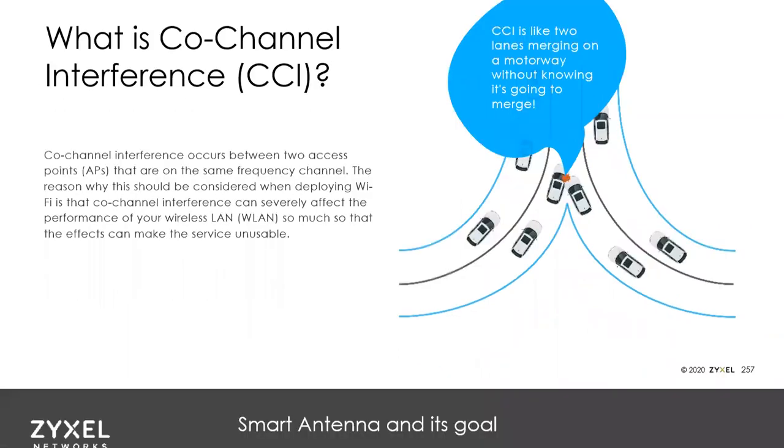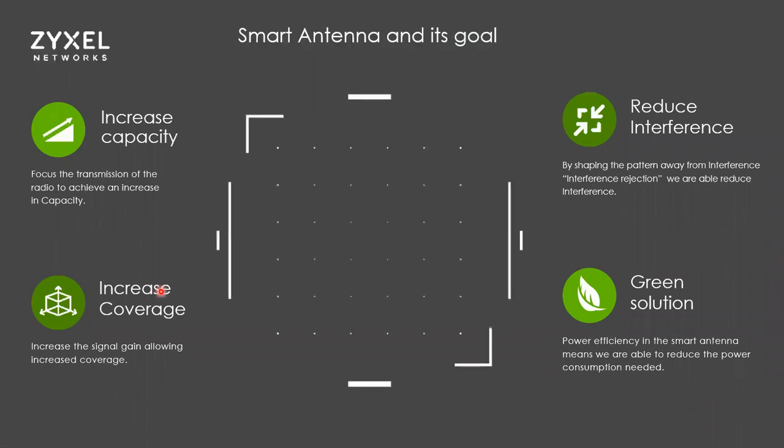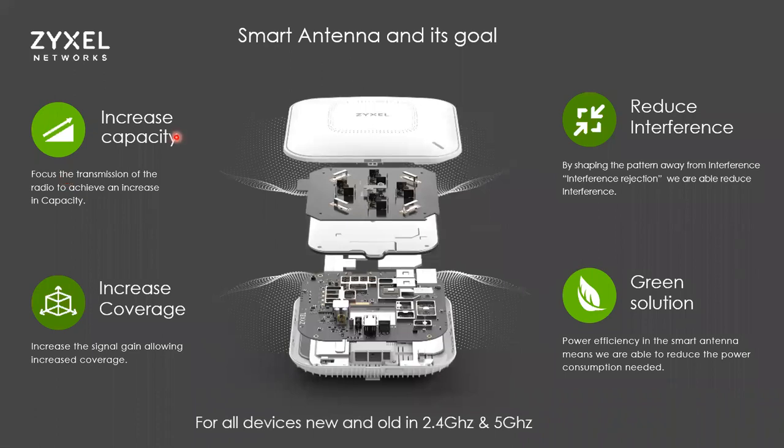So anyway, smart antenna is primarily aimed at dealing with that, but it also helps you increase capacity, both the number of users that can be on an access point, but also the density of access points in an area. It reduces interference and increases the coverage. So we'll show you how that works.